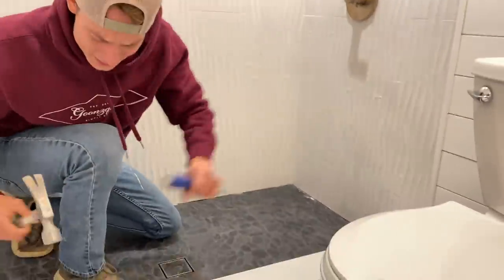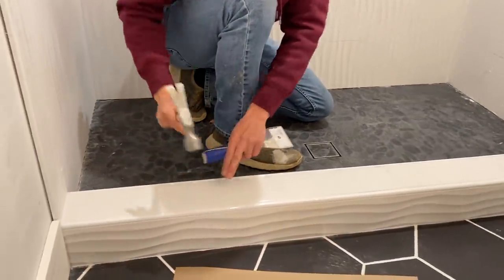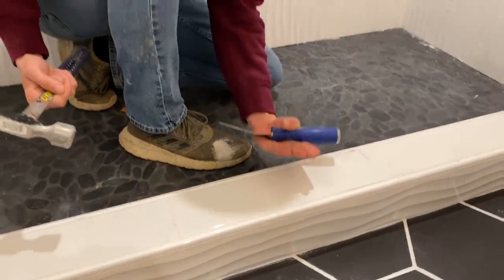That's our plan right there, is to try to go ahead and preserve these bullnosings right here and just pop out this layer, add a little bit of extra mortar and just slope it like that.